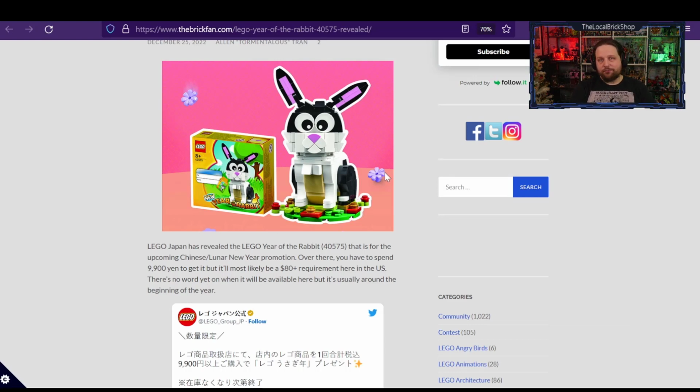It's a cute little rabbit. What can I say? There's not much more to say about him. He's cute. And if you like him, you should grab him. They're usually pretty easy to find on the secondary market too, in case there isn't a set out there that you want to get. But let's be real, there's so many good sets releasing in January. It's got to be something.